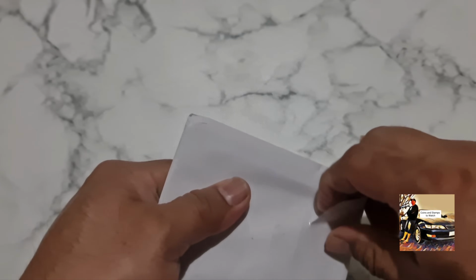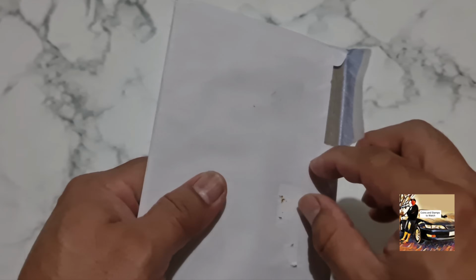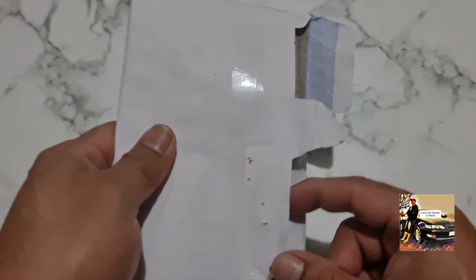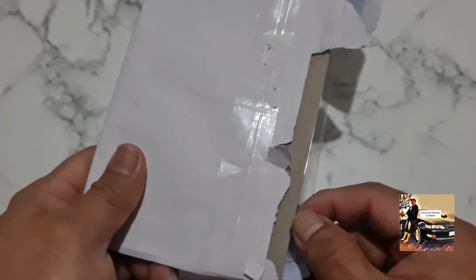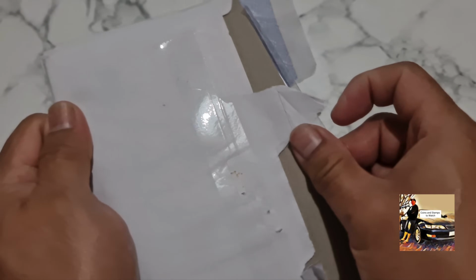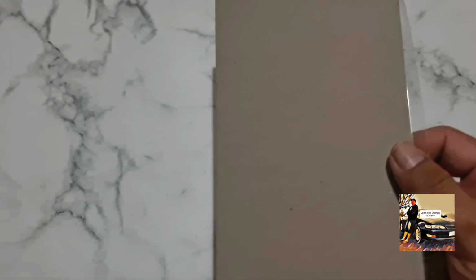And so we have another unboxing. We'll just see what it is. I don't know what this one is. I bought a few collectibles recently, but I reckon these are banknotes, I think. Here we go. Let's see it now.